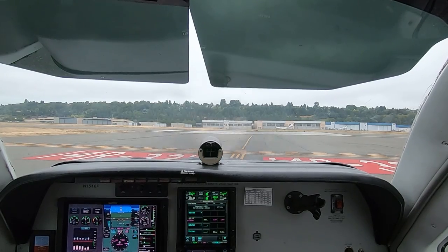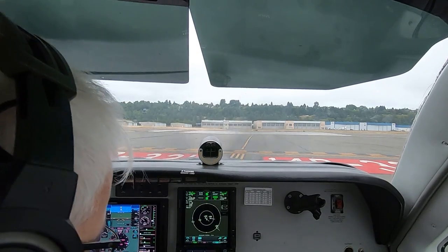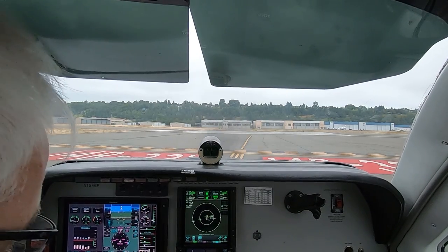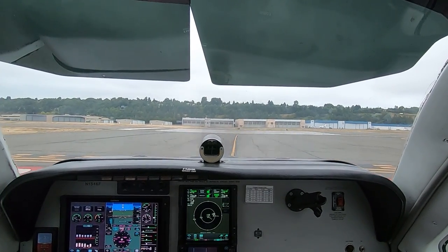Boeing Tower, Bonanza 1546 Foxtrot, 14 right, Bravo 1, IFR. Bonanza 1546 Foxtrot, Boeing Tower, hold short runway 14 right, number 2 for departure. Hold short 14 right, Bonanza 1546 Foxtrot. Bonanza 46 Foxtrot, caution wake turbulence, departing Citation ahead. Runway 14 right at Bravo 1, cleared for takeoff. Cleared for takeoff 14 right, Bonanza 46 Foxtrot. Contact departure, safe flight.